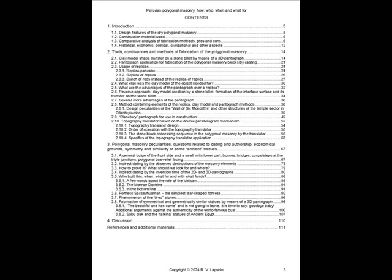2.10. Topography translator based on the double parallelogram mechanism. 2.10.1. Topography translator design. 2.10.2. Order of operation with the topography translator. 2.10.3. The stone block processing sequence in the polygonal masonry by the translator. 2.10.4. Specifics of the topography translator application. 3. Polygonal masonry peculiarities, questions related to dating and authorship, economical grounds, symmetry, and similarity of some ancient statues.